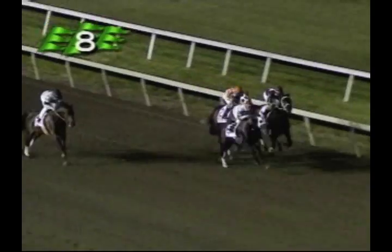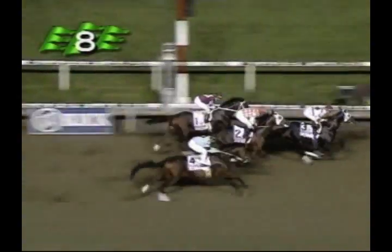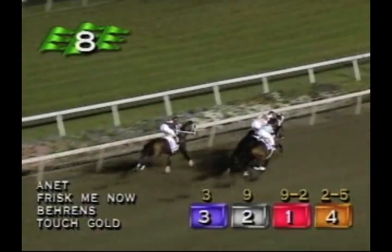Annette comes away flying between horses. Behrens on the inside. Frisk Me Now taken back just a step. And on the outside, Touch Gold is the trailer as they pass for the first time. Annette roaring out there on the front end with Frisk Me Now inching up.